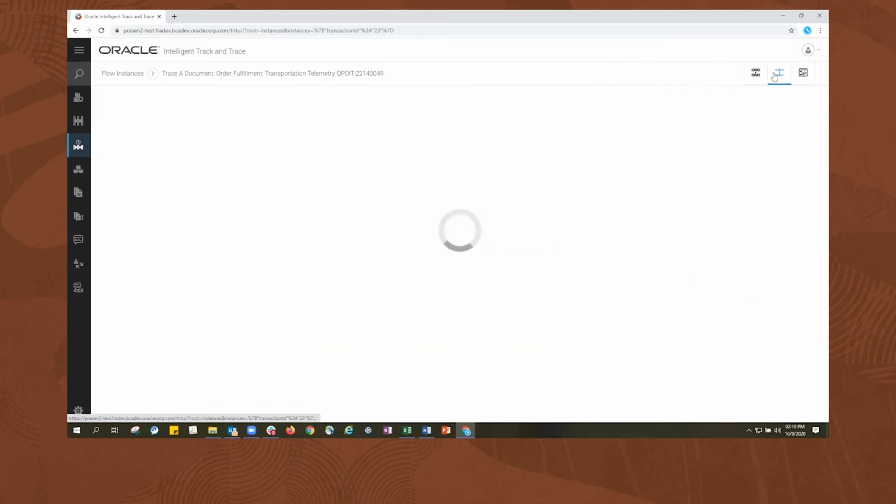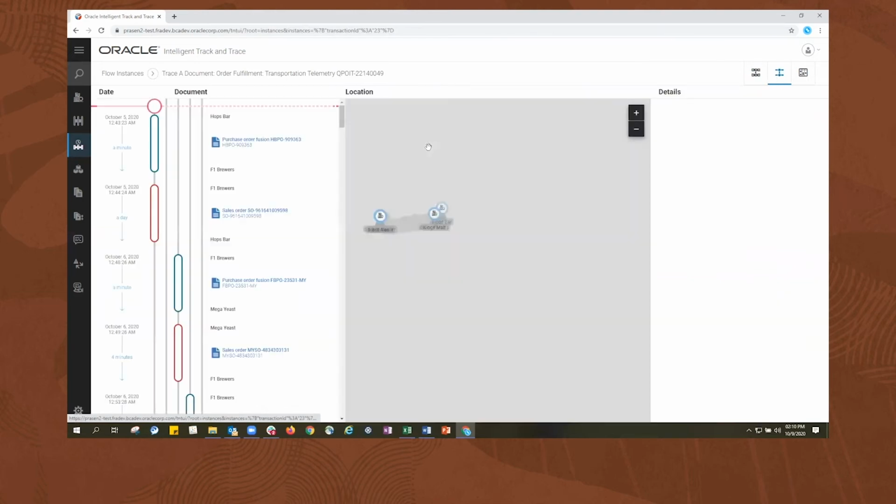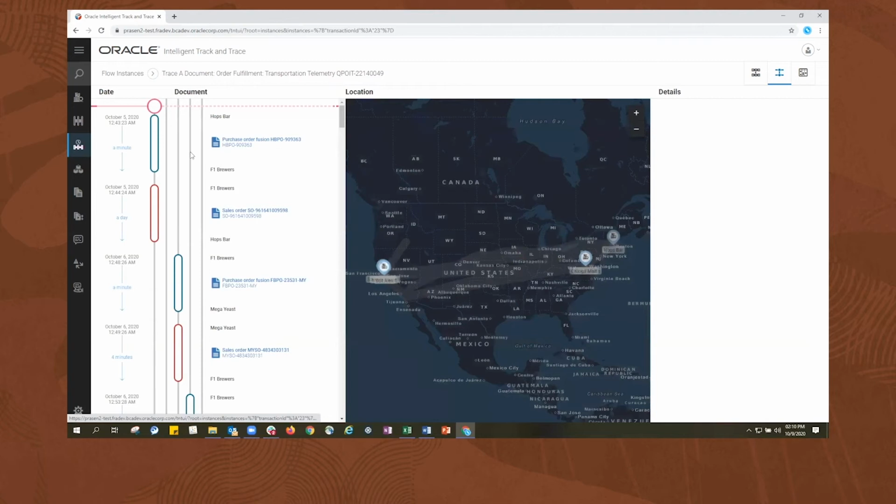So drilling into this actual event, the telemetry event took place during the ship product phase of the business flow, but drilling in even further into what we call our chronological trace, here I can see the actual blockchain distributed ledger where all of these different events are being recorded. I've got a date and timestamp on the left-hand side. I can see what corresponding business process flow in the middle here, as well as the trading partner, and then a hyperlink to the document.